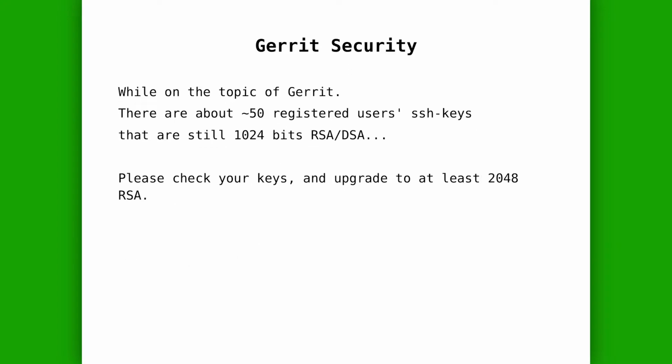Oh, yeah, talking about Gerrit, I was reviewing those numbers. I've noticed that about 50 of you have SSH keys that are RSA 1024, which is really not a good idea these days. So, fair warning, if you have one, voluntarily remove it and replace it with something else, but if you don't, in a few months, they will disappear. So if that was your only key, it's going to be your problem.